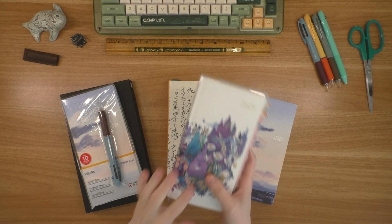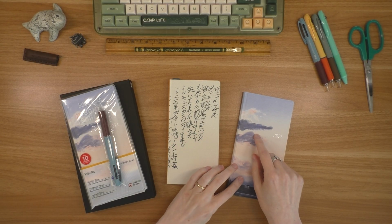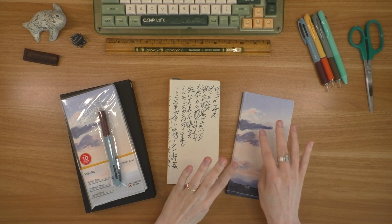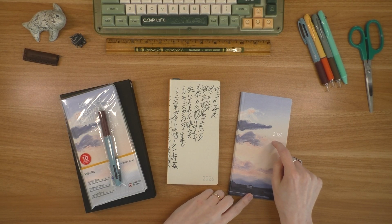So in 2026, the reason I got 2 weeks is because I'm going to return to one as my daily life planner, daily to-dos, weekly appointments, things like that. And I'm going to use this one for that.